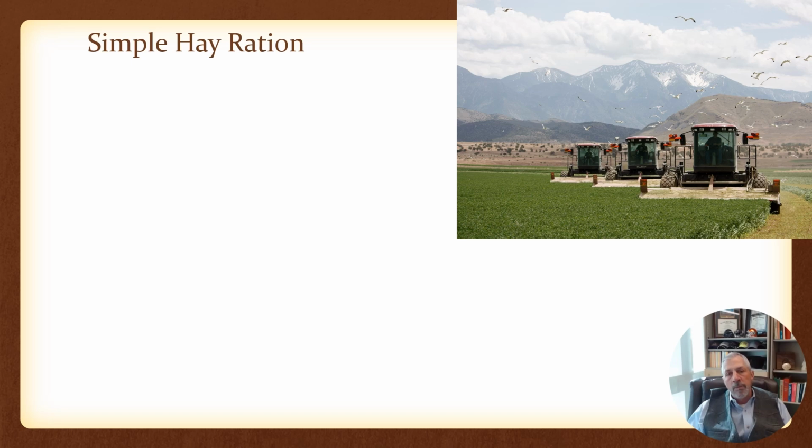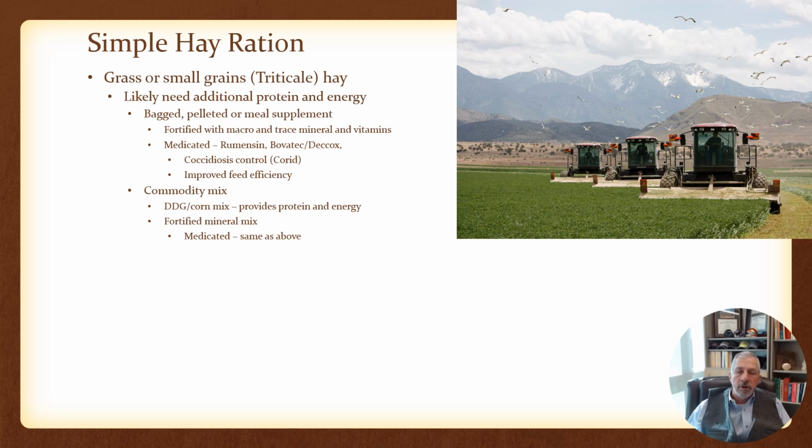There are really too many scenarios for me to go into everybody's possible situation, so I've broken them down into just three very simple scenarios in terms of what you might want to look for. I didn't attempt today to actually balance any rations for you because it's going to be so location specific. But we'll first start off with some sort of a grass or small grains hay, like a triticale hay, which I think is pretty common.